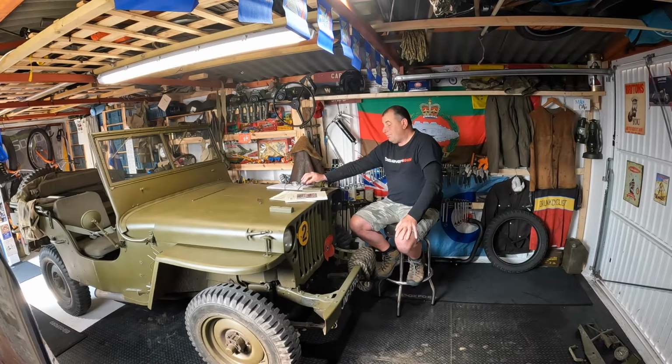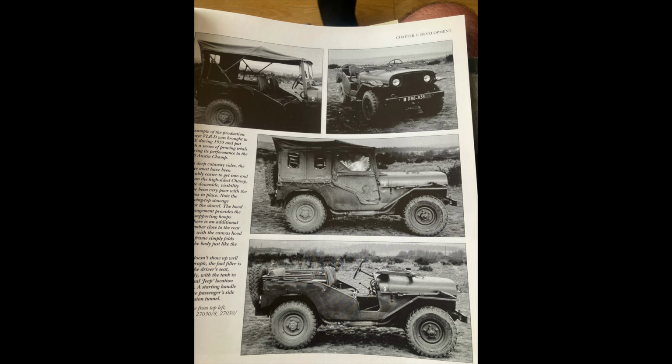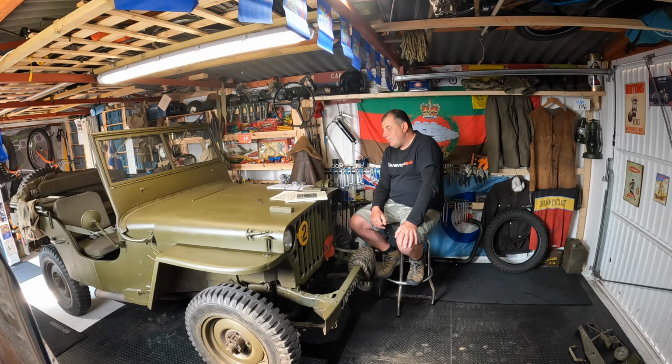There was a whole load of Delahaye, Peugeot, they all made prototype army vehicles. You'll see the photos out of Fatware's book here. And none of them made the grade. None of them could do what the Willys could already do, and they had so many parts. It was a sort of no-brainer for the French military to keep rebuilding basically the Willys MB.